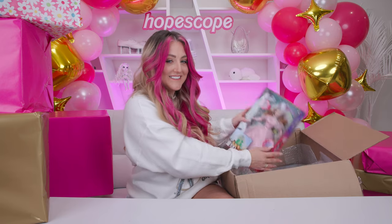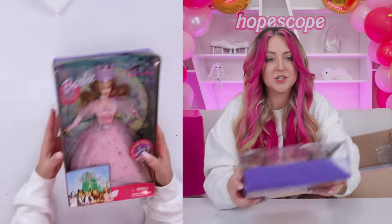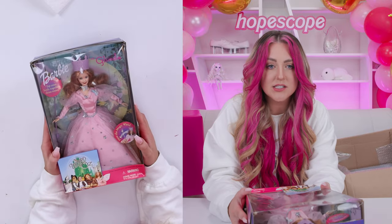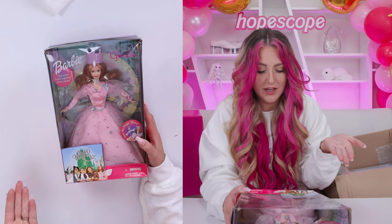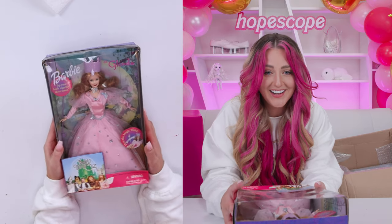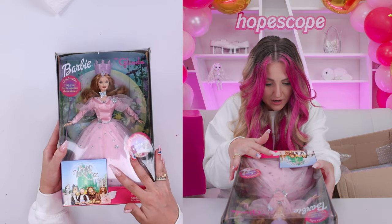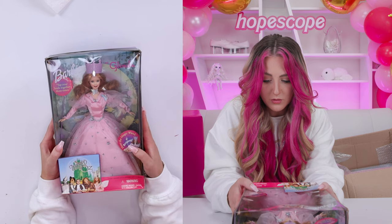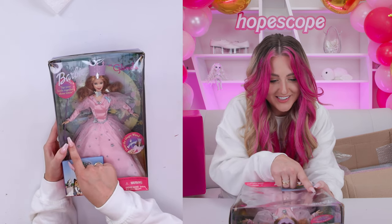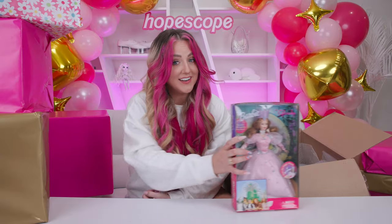They are the Wizard of Oz collection. And honestly, I feel like these are just gonna go up in value because there is a Wicked movie coming out, right? I'm pretty sure Ariana Grande is Glinda in the new movie. So these are so cool to have. I'm pretty sure these are from the early 2000s. 1999 actually is when this is from. We've got Glinda. Oh, and her little wand. That's so cute. Okay, do we have the full collection is the question though.